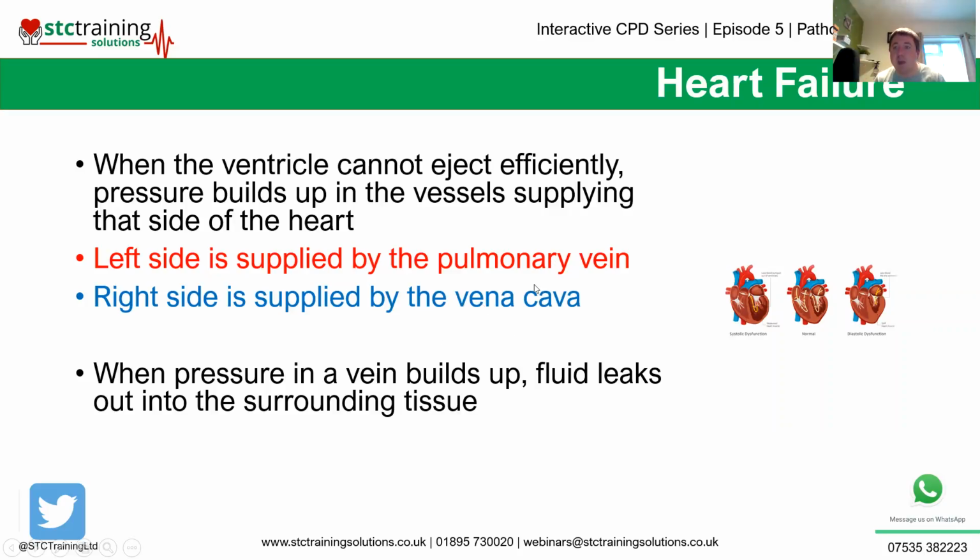Now, with the vena cava, gravity plays a part. So the lowest part of the system is your feet, isn't it? Generally, because we stand up quite a lot. So when the right side is struggling, you quite often get peripheral edema, a build-up of edema around the ankles and things like that.